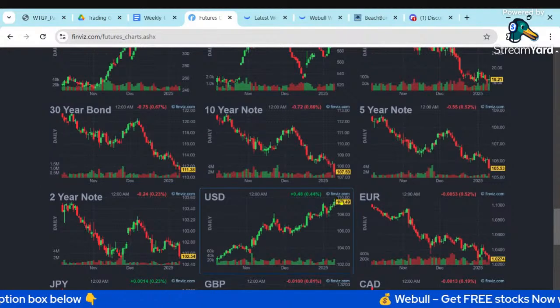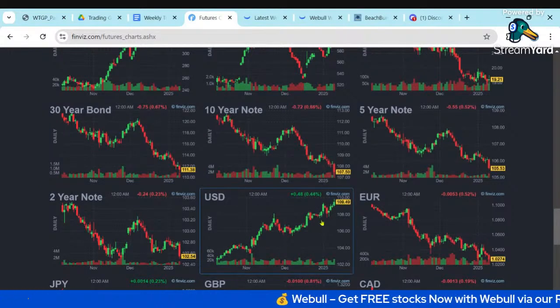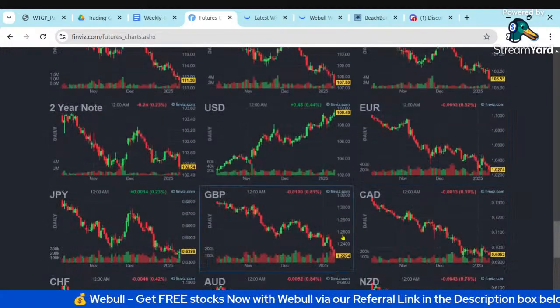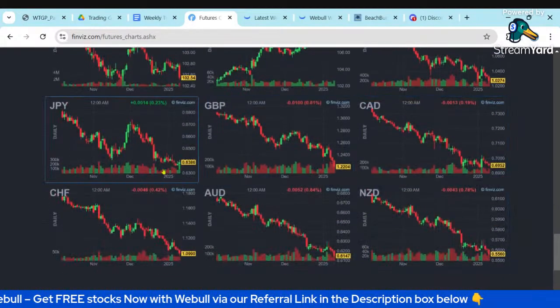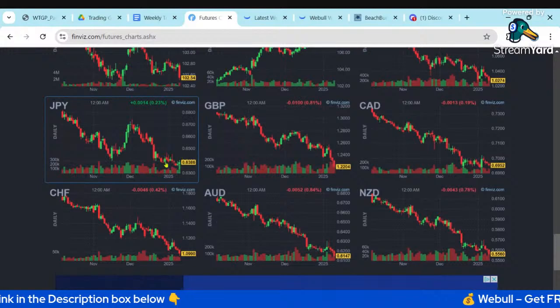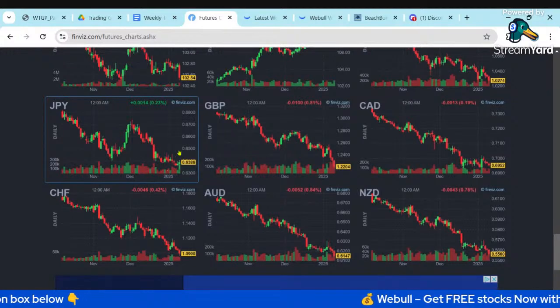Dollar strong, looks like it almost tested 110. Again, very strong uptrend in the dollar, so all the foreign currencies are down. It did look like the yen may have found a bottom, so again, we're looking for a long in the yen using YCL. We'll talk about this more tomorrow.